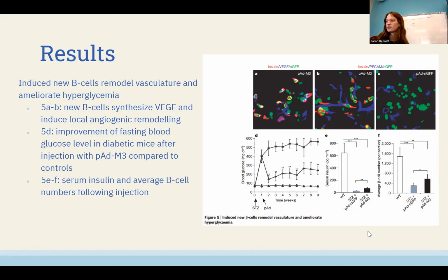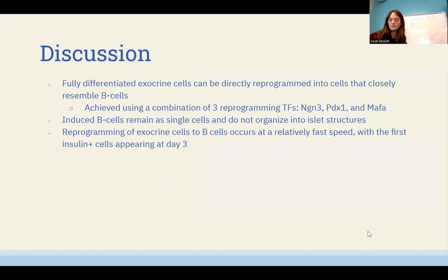So right here, this is going to be the non-diabetic control. This is going to be the diabetic control, and then this is going to be the induced cells. So as you can see, the blood glucose levels dramatically drop in comparison, showing that most of the activity of the insulin is recovered. Additionally, it tested the serum insulin and then the average beta cell numbers after injection. So as you can see, wild type, no diabetes, the insulin functions normally, and then these 2 show following injection.